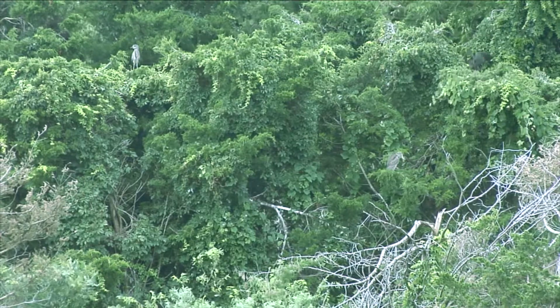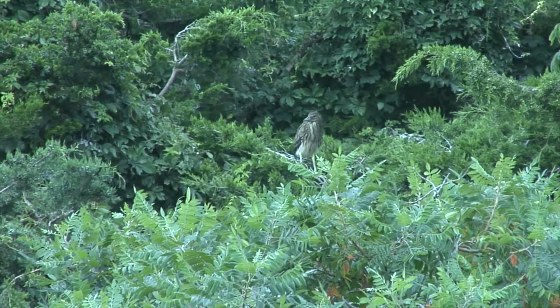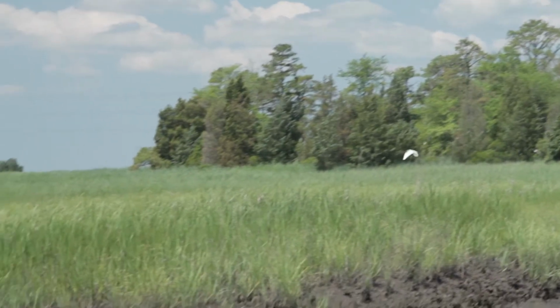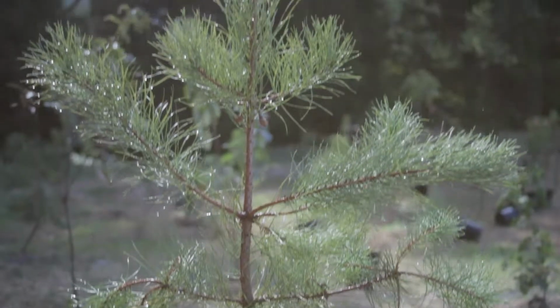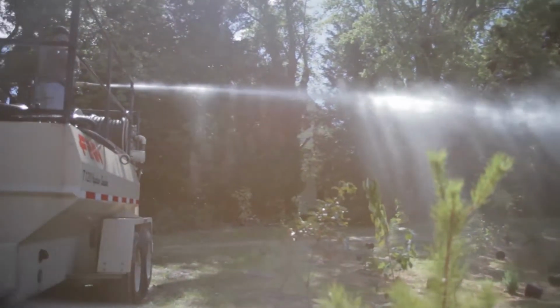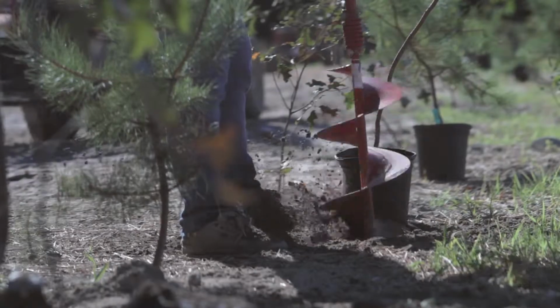This area is mapped as foraging and nesting habitat for state-listed black-crowned night herons, yellow-crowned night herons. It's foraging habitat for bald eagles. So it's critical area and critical habitat that we're preserving as part of the project. Where we're walking right now, these trees have been planted here to create an upland buffer around the entire tidal marsh. All planted here for habitat purposes and to give a buffer to the wetland areas.